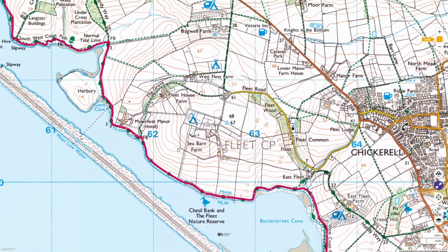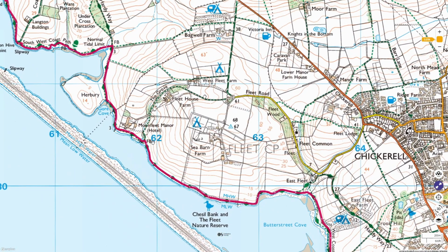Luckily, there's a fancy hotel here, Moonfleet Manor, which kind of looks like a castle, but it has a little cafe. I had an iced coffee and sat in the shade, and it turned out that Jamie, the guy I'd met in Winspit Quarry, was sitting nearby and I joined him.